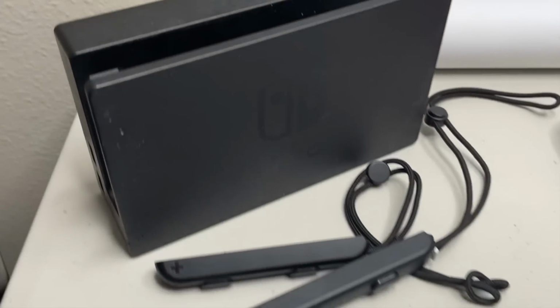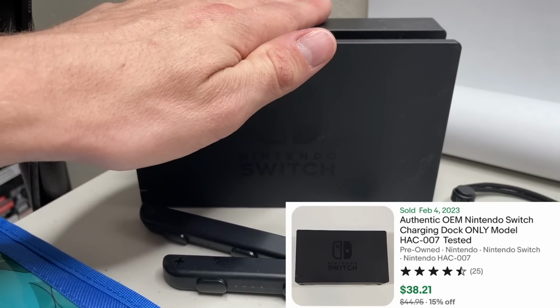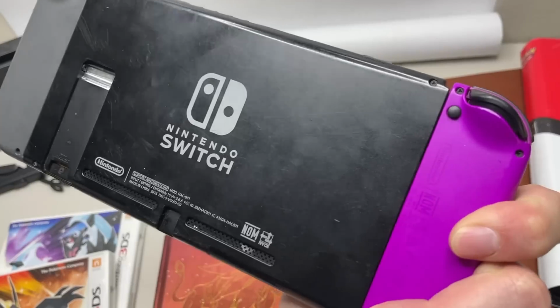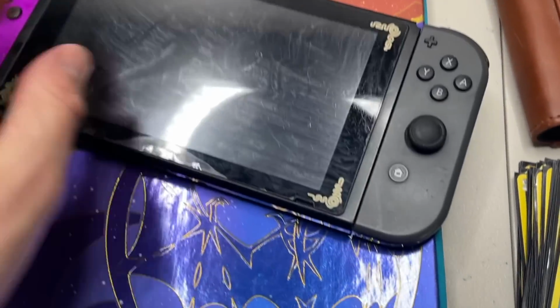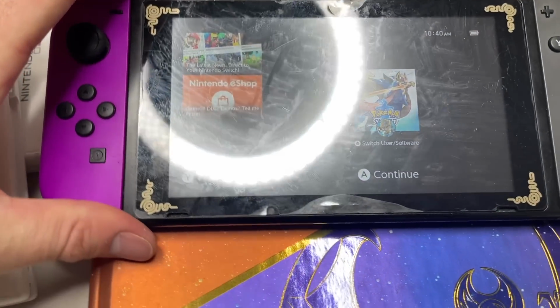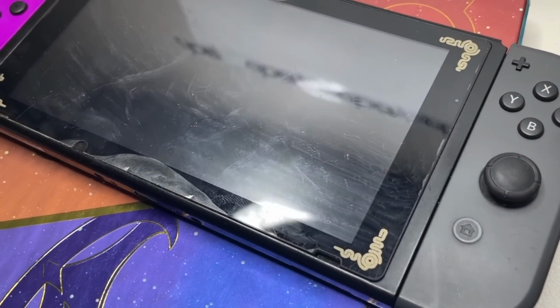Moving on, last thing she tossed in was this Nintendo Switch. Dock loaded up, ready to go with the Joy-Con straps and the Switch console itself. Now, she also didn't know if this one worked because it didn't have the charger, but I charged this bad boy up and she turns on like it's new. But the screen looks terrible and I can hear you back there telling me to rip it off.